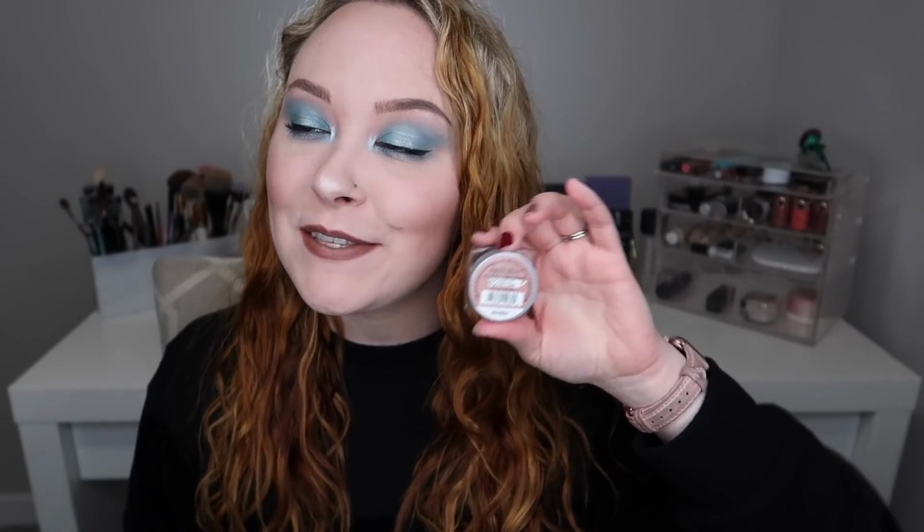There were quite a few times when I would use it like 4 days in a row and then, you know, take a few days off and then use it again, because during the work week this was a really easy shadow to just throw on with another matte shade in the crease. And so I successfully hit pan on this and I feel so excited about it.